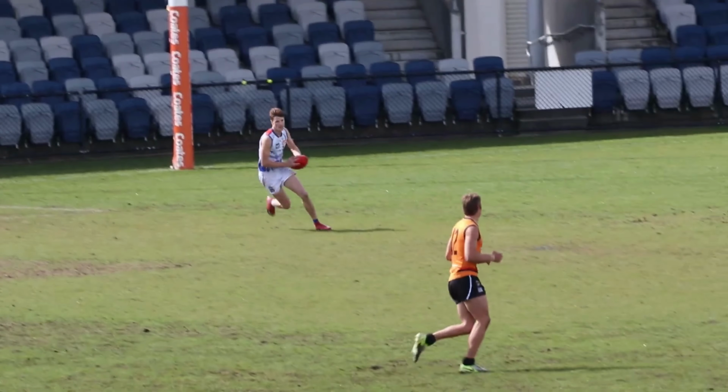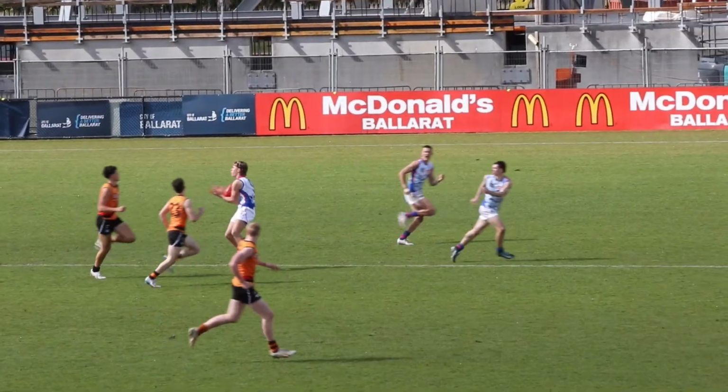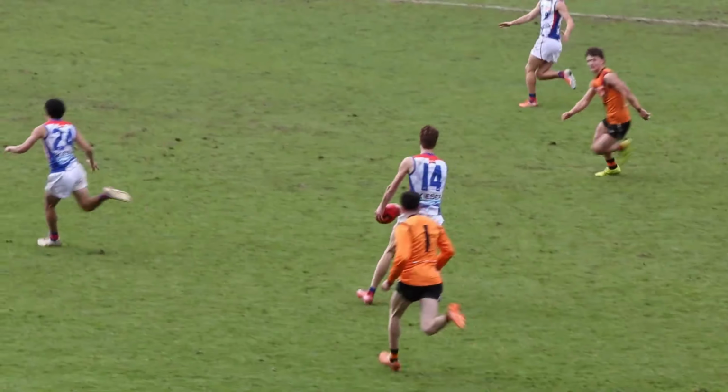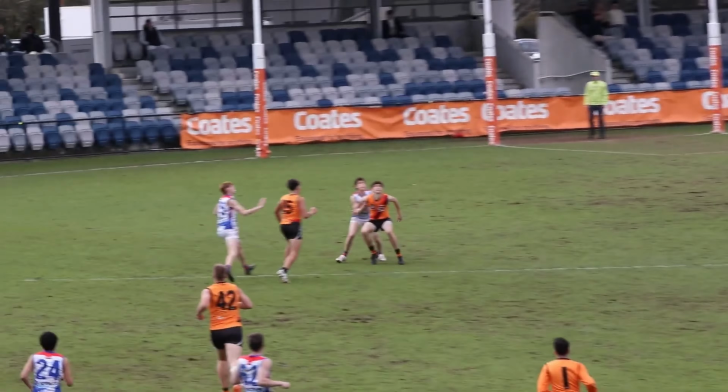During the Combine, he ran a 20-meter sprint in just under 3 seconds, 2.943 seconds, and a 2-kilometer time trial in 6.26 minutes, proving he has elite speed for a key defender. Collingwood have been looking for a big running and intercepting key defender, and this guy absolutely fits the bill.